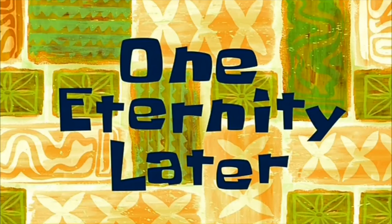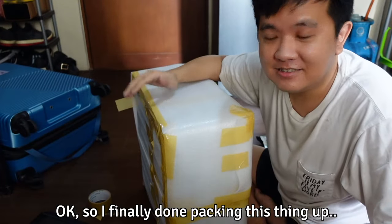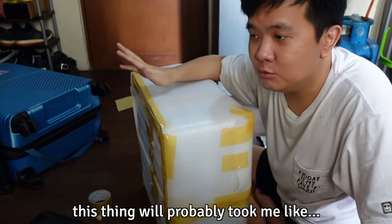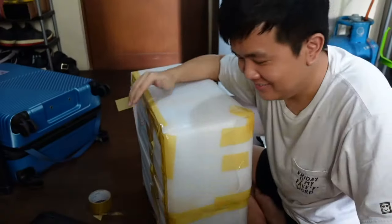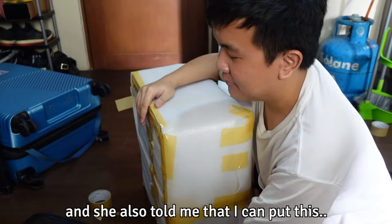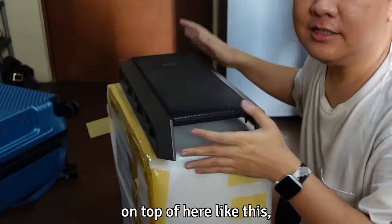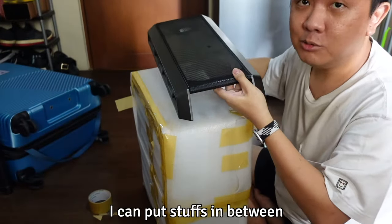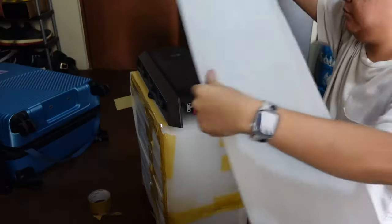One eternity later. Okay, so I finally finished packing this thing up. If it were not for my girlfriend helping me, this thing would probably have taken me like 2 or 3 times more. And she also told me that I can put this on top of here like this, and I can put stuff in between. Bam, bam, boom, bada bang, bada boom. Genius.